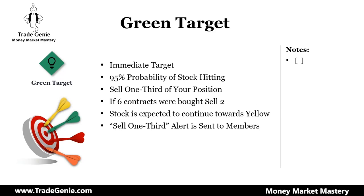So same way, 95% probability of a stock hitting the target. So when we initiate a trade, we need to make sure that there's no immediate hurdle in the green target or the yellow target. And if we see a hurdle or some resistance which is far from the entry, so if I'm entering at 100 and I see the resistance at 113, so it's kind of far, 13 points, I will get out earlier, before it reaches even 113.